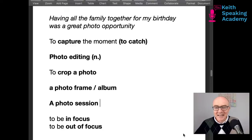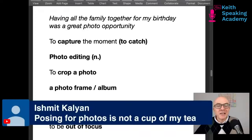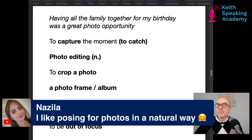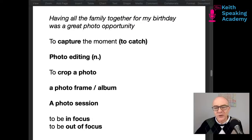Yes. Great. Anything. I don't like color photos. Posing for photos is not my cup of tea, says Ishmit. Right. It's not my cup of tea, to be honest. Right. Nazneen as well says, I hate posing for photos. Right. But Nazilla, right? Now, Nazilla says, I like posing for photos in a natural way. But how do you pose in a natural way? That's difficult because posing is a bit artificial. Nazilla, you'll have to teach us how to do that so we can do it.